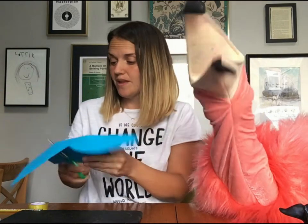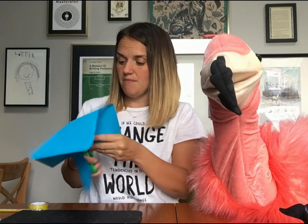So what do we say when we're holding scissors, Feathers? We say, parents, we've got scissors. So we ask our parents to come and supervise us because we have something sharp and we want to make sure that we're safe in doing that. So that's right. We say, parents, come and help.